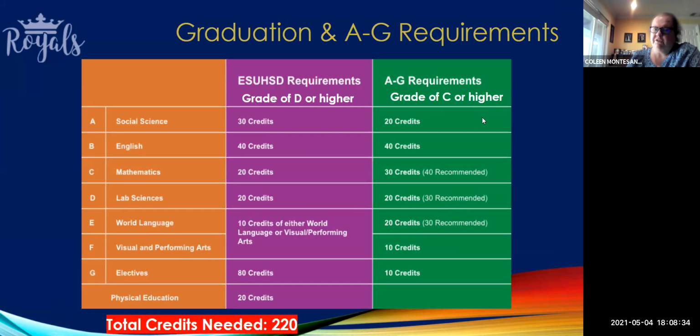So 20 for social science, it's actually a little less. English is the same. Math is more, 30 credits at least, 40 is recommended. Pretty much every student we have that's going to a four-year college has at least 4 years of math. Some students have 5. Lab sciences, at least 20, 30 is recommended. Again, for students that are interested in majors that are in the STEM field, you would probably need to have all 4 years of science.